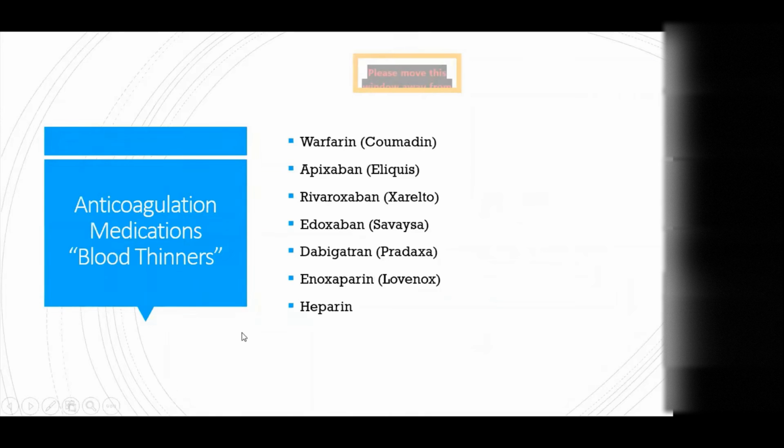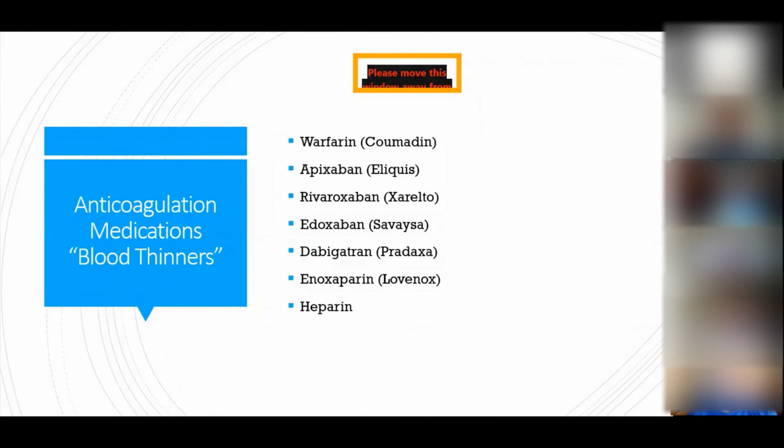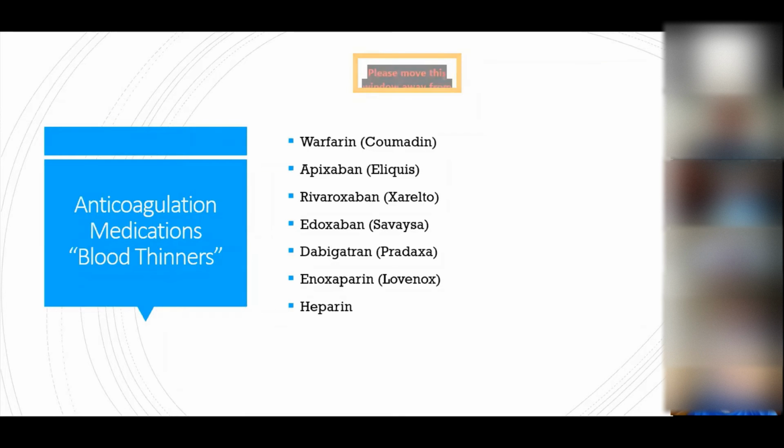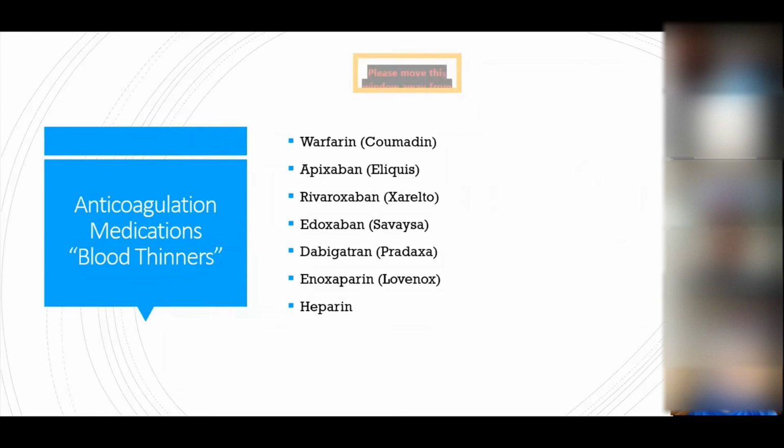Okay, so we'll move on to our next medication class. These are anticoagulation medications, or commonly referred to as blood thinners. Not every person with a stroke will be on a blood thinner. When you're in the hospital, you might remember some of these. You might have been given these as a shot in the stomach or in the arm while you're at the hospital. But then afterwards, many people don't leave the hospital with a blood thinner. Now, depending on some specific factors and what your doctor decides, you may go home on a blood thinner.